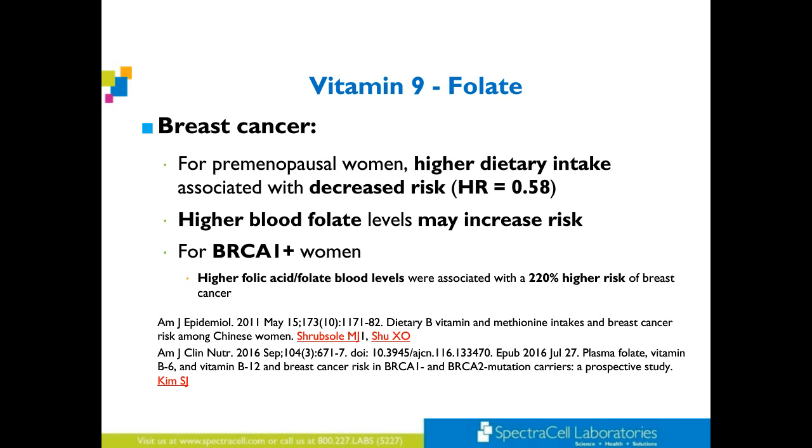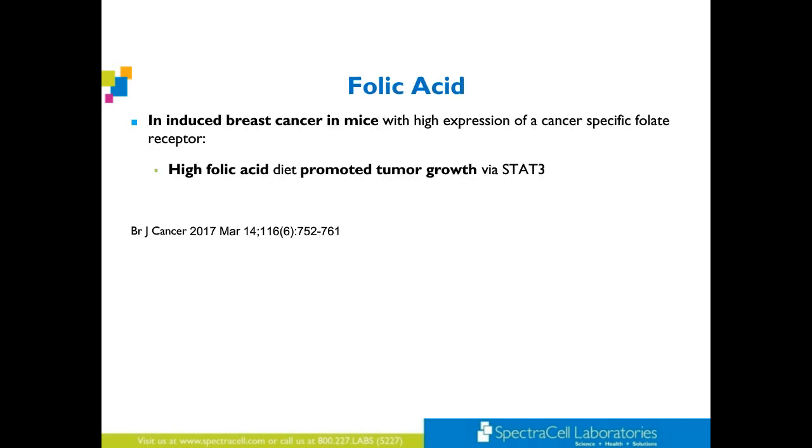Well, what they're really measuring is what? Folic acid. When they're measuring blood folate, it's folic acid. And if you can't convert that folic acid into the active methylfolate, then you're at higher risk, is what this is saying. For BRCA1 women, higher folic acid, folate blood levels were associated with a 220% higher risk of breast cancer. Okay, so folic acid is bad, and we need to convert that into the active folate.